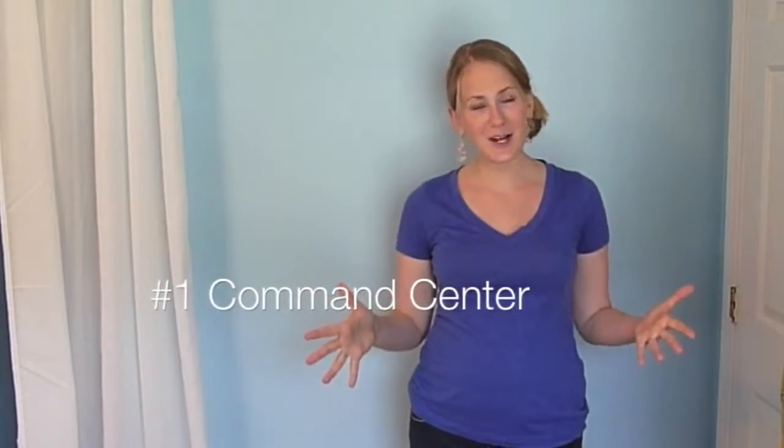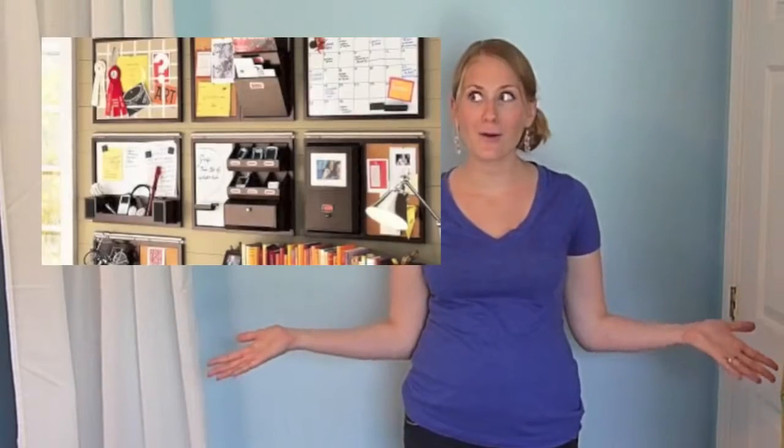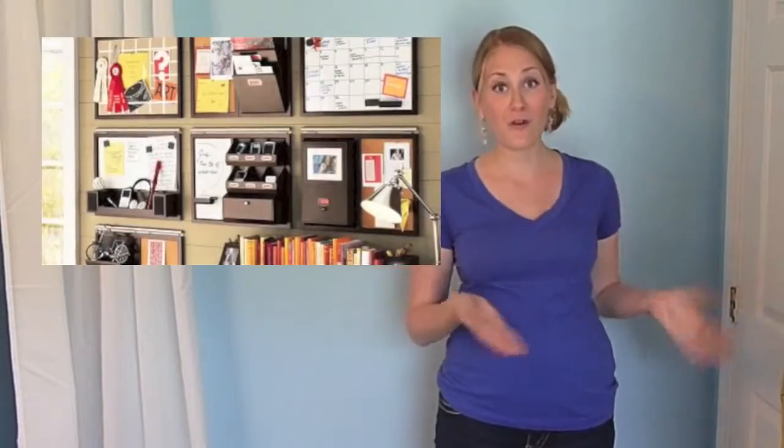Tip number 1 is to have a command center in your house. And by command center, I mean somewhere where you can store all of those important paperwork, things that you're doing for dinner, papers that you need to access, writing utensils that are really easy to grab. And if you go online, there's tons of beautiful and quite expensive inspiration of command centers. Some of them are on walls with pegboards, some of them are on the side of the fridge.